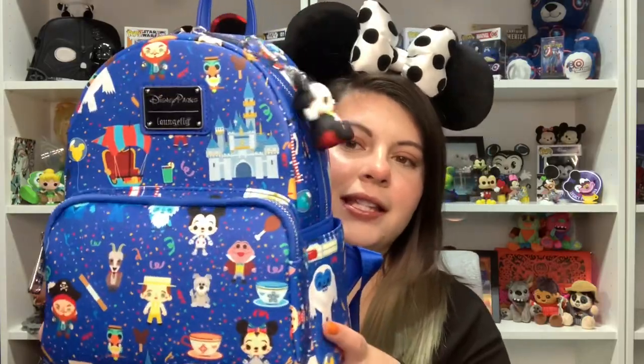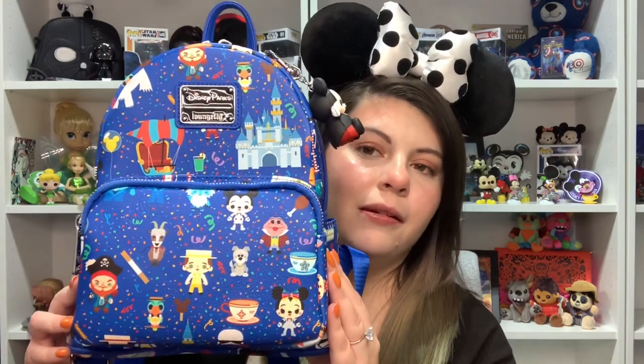I've worn this bag out quite a lot. I don't think I've worn it to the park yet. I think I posted a picture of me outside of the Disney gates when Disneyland was still closed from the pandemic, and there's a picture of me with the backpack. But it's a cute little backpack. I feel like this is a must in your collection, especially if you're a Disney Parks lover or a Disney adult. I feel like this backpack is just perfect.